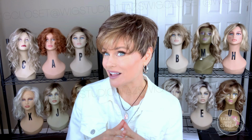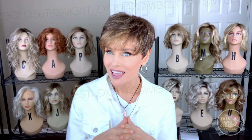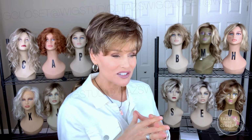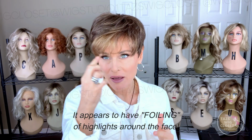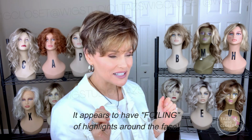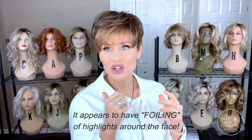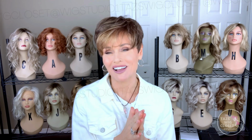It's not a rooted color, but there's a lot of dimension here that kind of gives the appearance of regrowth because of that darker chestnut at the base color. And the highlighting is just so well done. In fact, that blonde is kind of centered around the face and on the top. I think that gives it a really nice lightening effect around the face. Super flattering, and it looks perfect on this style.